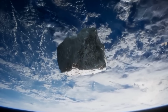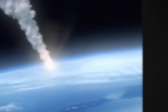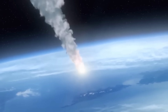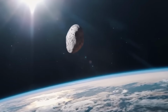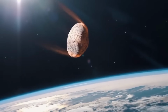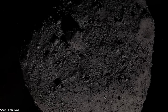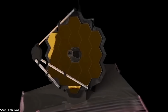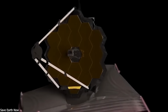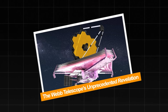Others suggested exotic compositions of nitrogen or other elements rare in our solar system. The more controversial explanations ventured into the realm of artificial construction, perhaps a defunct probe or even an active technological artifact from a distant civilization. Without definitive evidence, Oumuamua remained an unsolved cosmic riddle until the James Webb Telescope's interventions provided new insights that would challenge all existing theories. The Webb Telescope's unprecedented revelation.